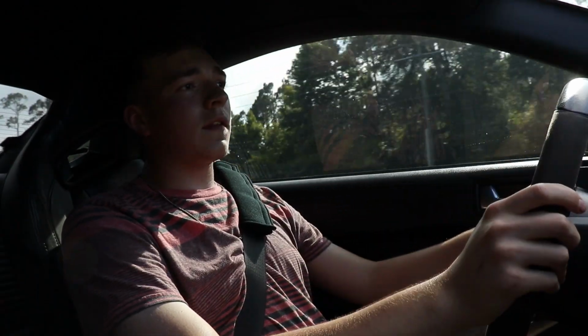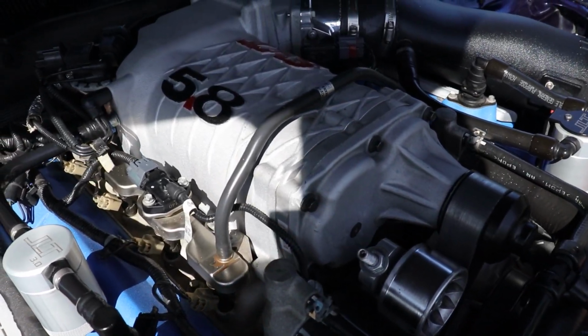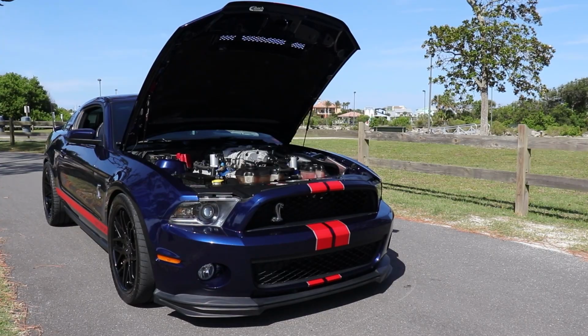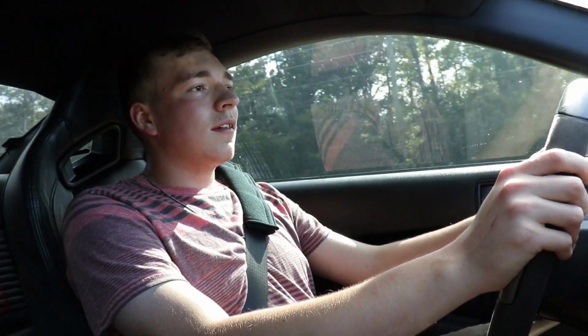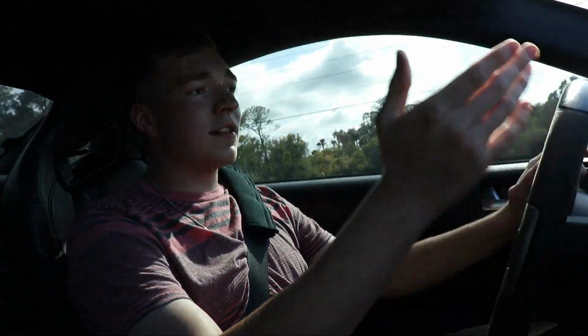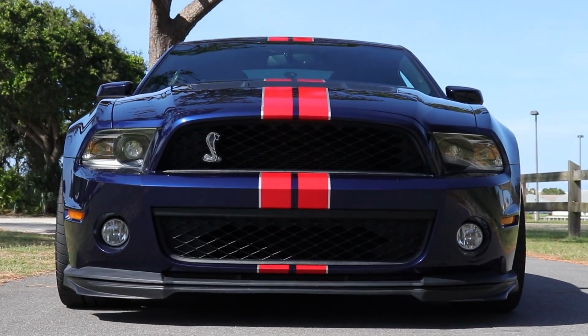And with that Trinity blower in there, that's a factory blower from the newer GT500s. You put one of those on here, some injectors, and 726 horsepower? And the AC blows cold, rides like a Cadillac, looks amazing. These cars are just delicious looking.